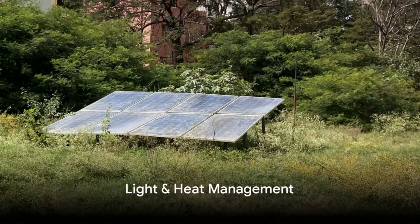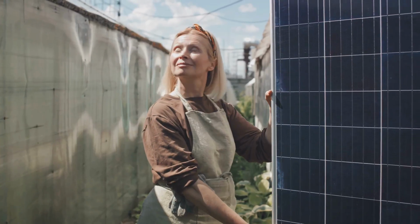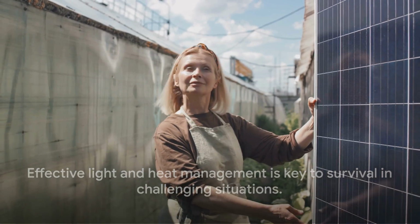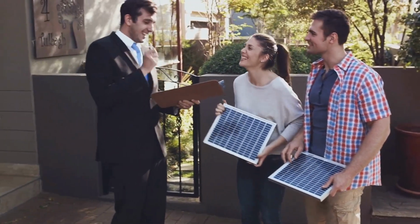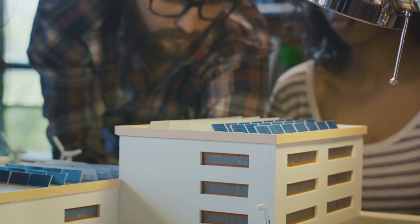Without light and heat, survival becomes a challenge. This phrase couldn't be more accurate, especially when we find ourselves in a grid-down situation. So let's delve into some strategies and solutions that can help us manage our light and heat needs effectively. First off, let's recap our lighting strategies. Remember, reliance on a single source of light is never advisable. We need to diversify.